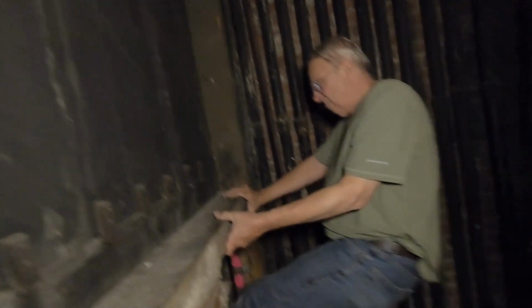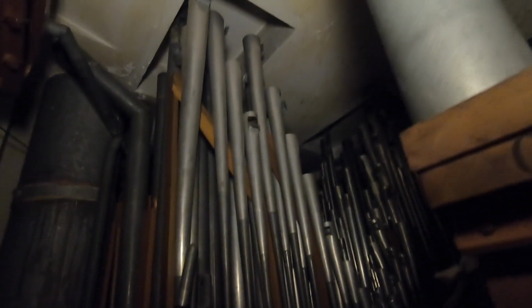Okay, now here's the trickiest part. You have to go through this hole. Can you make it, you think? Yeah, sure. I put my left foot in and hang on to the top, and then on the other side onto the shutters, and you kind of pull yourself through. Okay. Yeah, we're in the main chamber.